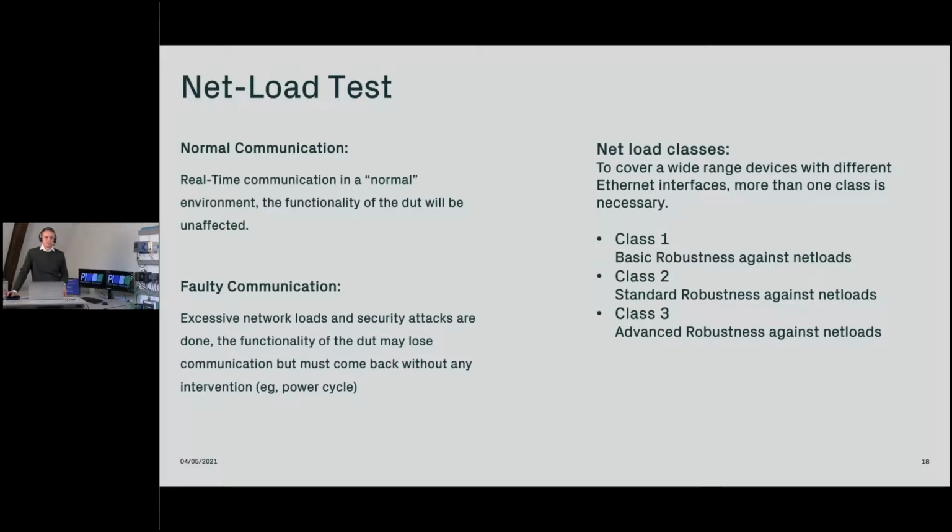Actually, before we move on to the next slide, Alex, about the net load classes, what happens if a new device is specified to be, for example, a class 3 net load device with advanced robustness? You do a test and you see that it can be certified, but not for class 3, maybe only for class 1.